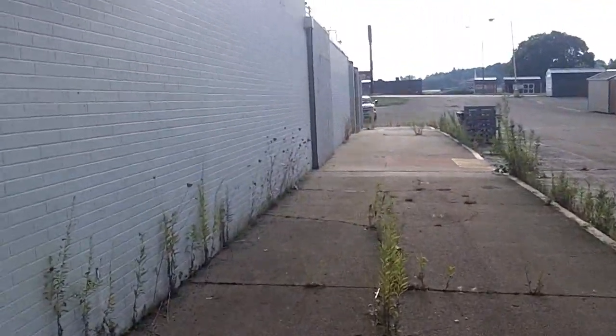Now this is probably the, I think that was a Little Caesar's sign if I remember. Now this place, this is probably the worst condition I've ever seen a closed Kmart in. And that's not a joke. This is the boarded up shop here for the garden shop.